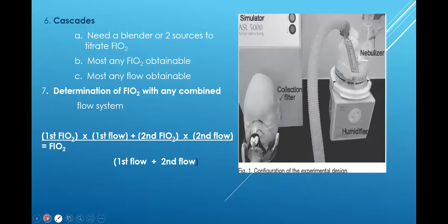All right. Now, cascade is the next high flow device. A cascade needs a blender or two sources to titrate the FiO2. Most any FiO2 is attainable and most any flow is obtainable. So, determination of FiO2 with any combination, this is it right here. If you've got two of them going, you just simply take the first FiO2 times the first flow, plus the second FiO2 times the second flow, and divide that by the first flow plus the second flow. And that will give you the FiO2 of the total flow of those two systems. But like I said, you don't have to do this.